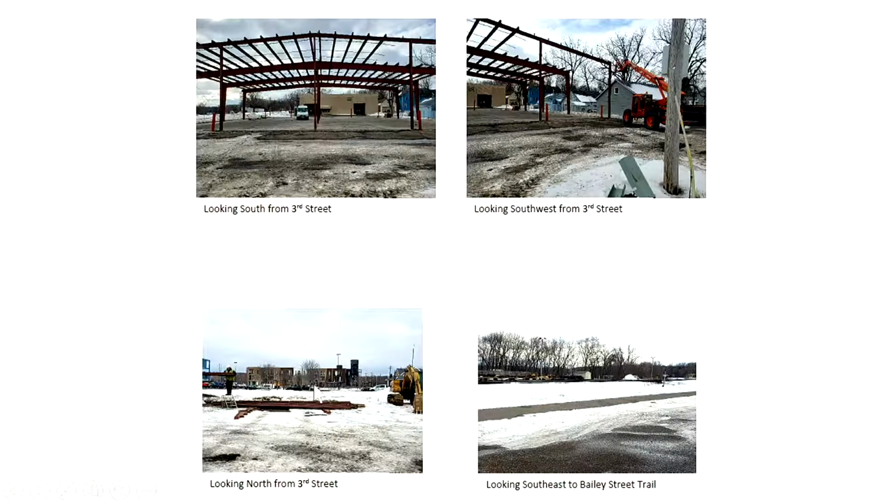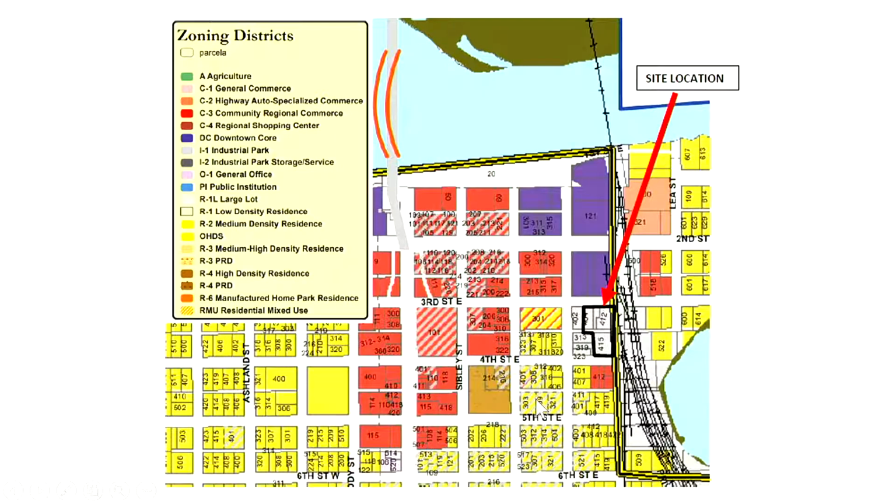This is Hastings Art Space over here. Right in front of it is a 100-space parking lot owned by the city. And then the bicycle trail located here. So first thing we're looking at is rezoning of the property. We're looking to rezone the property from industrial to downtown core. Downtown core is in purple here, so you can see that a lot of the surrounding property to the north is already zoned downtown core. This district accommodates both residential and commercial, looking at higher density properties within the downtown area.